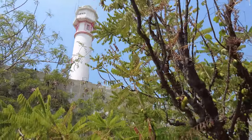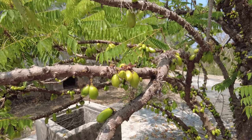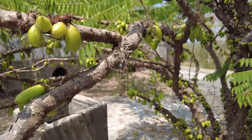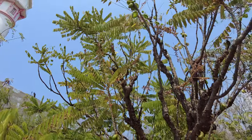Back of the lighthouse, you got these, what are they called? Kamyas. These are super sour, and you can use them for sinigang instead of tamarind. Pretty cool.